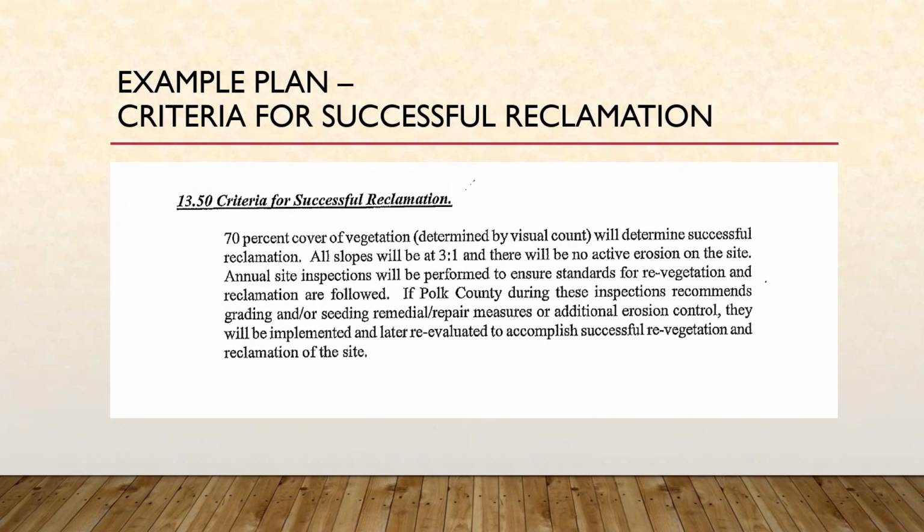I thought it would be good to show the criteria for successful reclamation as a reference for you. And in this particular example, we see that the operator has indicated a 70% cover of vegetation by visual count, and that all slopes at 3-to-1 will have no active erosion on the site, and then their commitment to conducting the site inspections. So this is a start or an overview of how you can begin to see the components of a reclamation plan and how it interplays and fits together to meet those standards. At least I hope I've achieved that.